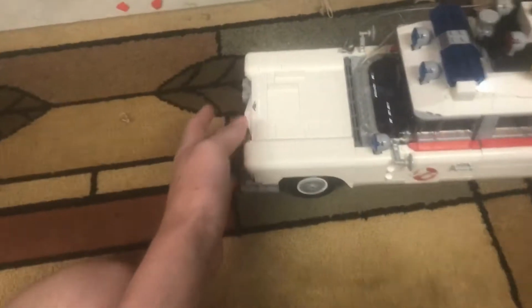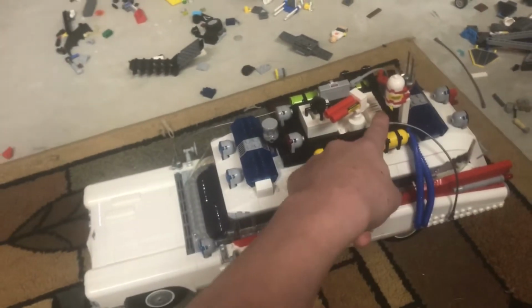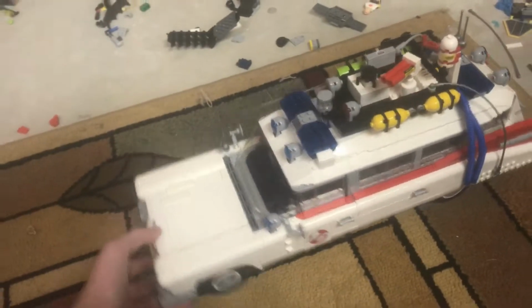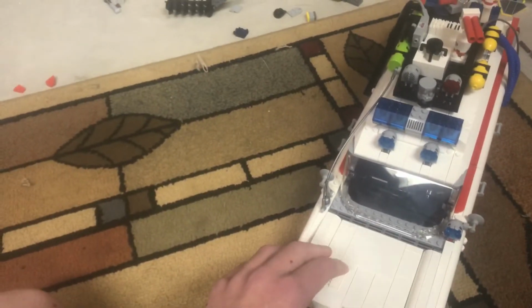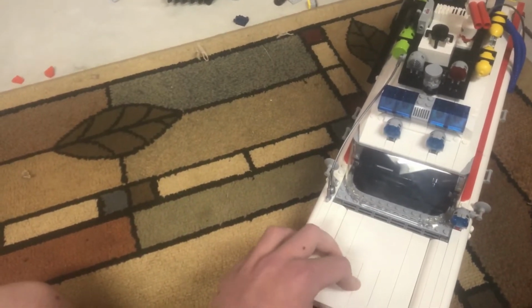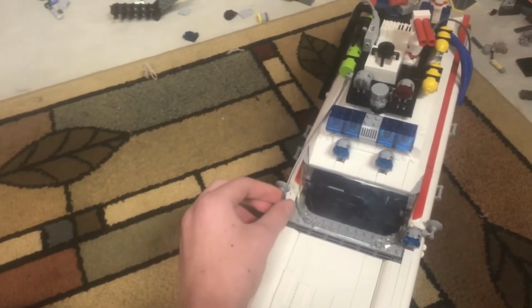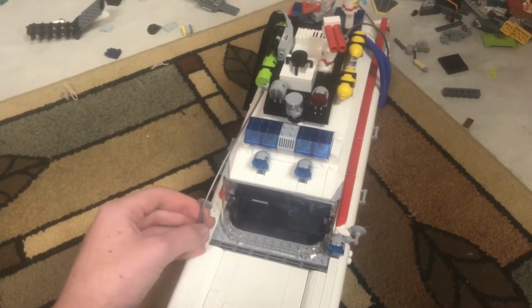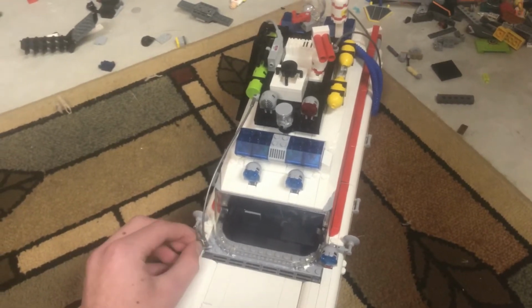So yeah, I modified mine a little bit to make it look more like the original Ecto-1 than the 2021 Afterlife Ecto-1, because that's the one I wanted to modify it to. That's one thing I did wish about this set, is that it came with separate instructions to modify it if you wanted to, so you didn't have to look up a tutorial for it on YouTube. But you know, that's okay. It is what it is, I guess.